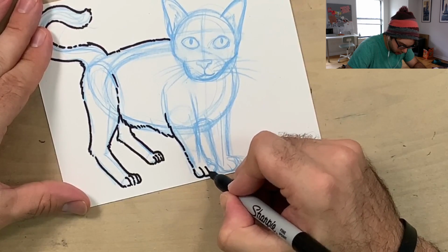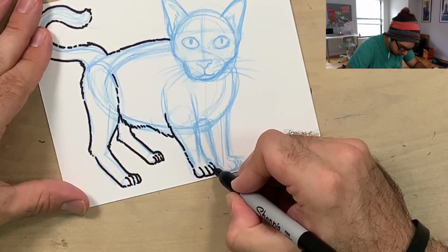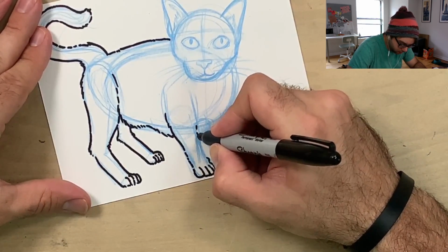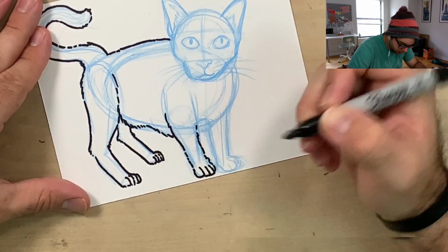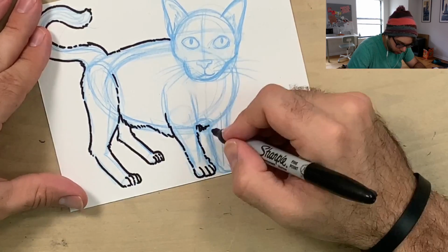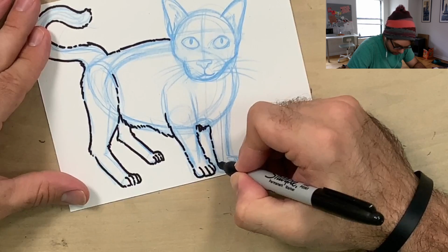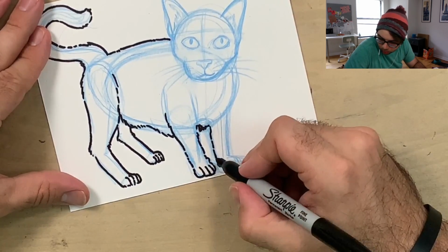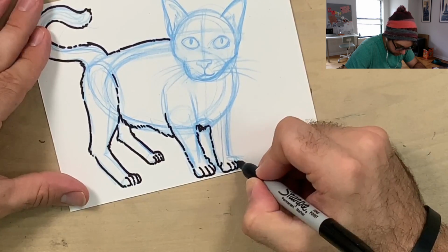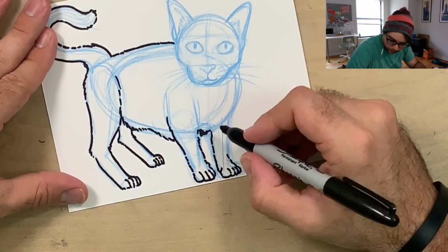Here are the toes, big toes in this one. Got the tiny little inside toe here. There's some fur. Okay, now we're going to do our other leg. Here's a tiny little inside toe. And then we'll do our flip, flip, flip, flip for our other toes. And then this goes up.